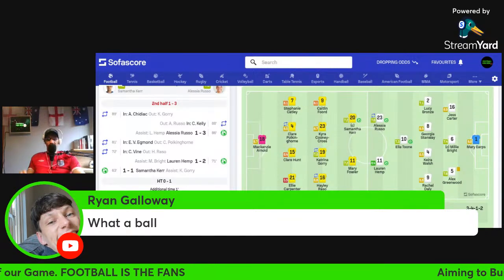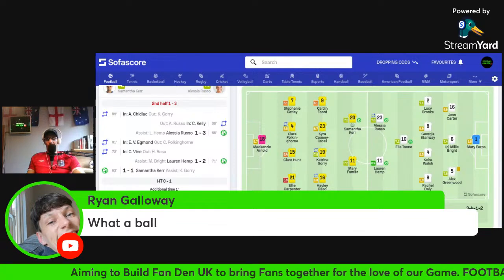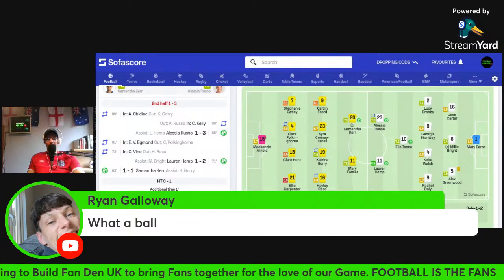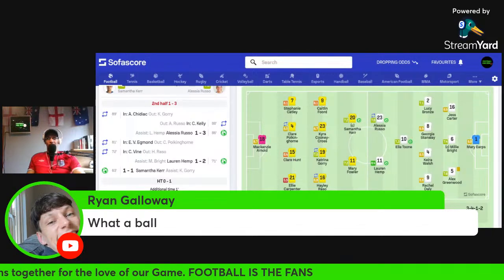So Australia with the throw-in, worked back to the halfway line, as Australia now come forward. They cross the ball into the box, and it's a poor one as it goes behind for a goal kick to England. Just coming up towards 89 and a half minutes gone, guys.